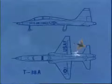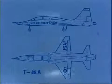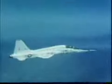On April the 10th, 1959, the first T-38 took to the air in a test series that was remarkable for its smoothness. It was the first supersonic plane to go through testing without a major accident. There were no aerodynamic changes, and the plane exhibited no vices. The T-38 came out with an instantly established reputation for outstanding flight handling and forgiving characteristics.